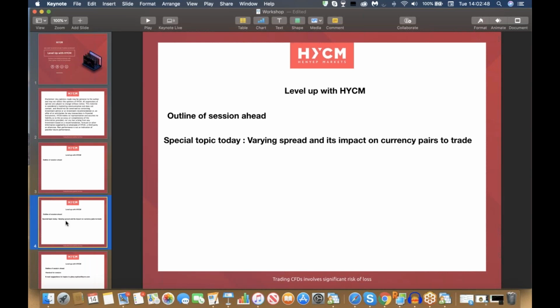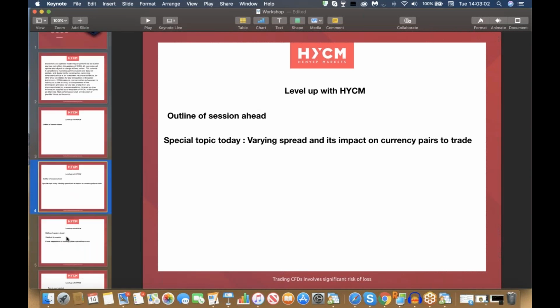So I'm just going to be looking at that in a little bit of detail to help us to know which currency pairs we should trade, and when to be very wary of trading a currency pair if that spread becomes very wide. So we'll be looking at that at the end of the session.